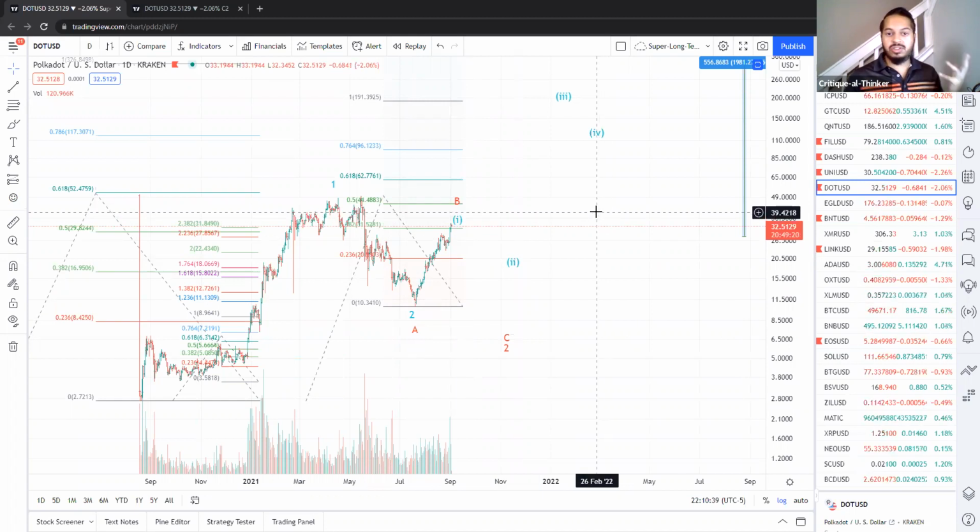And of course, diversify your position. Don't put everything into one basket, size your positions accordingly.